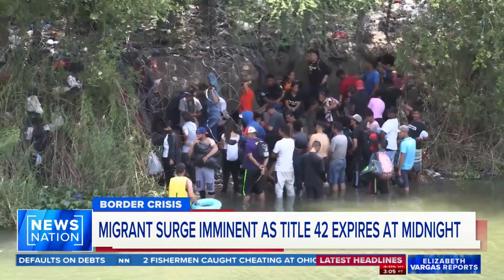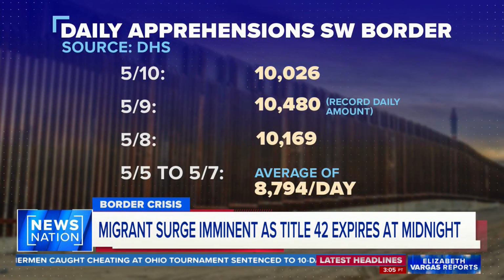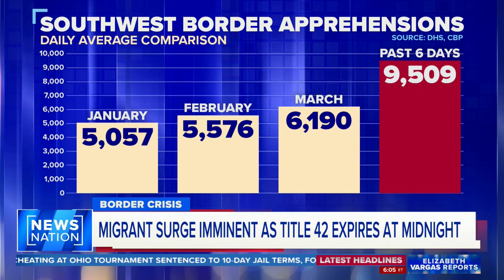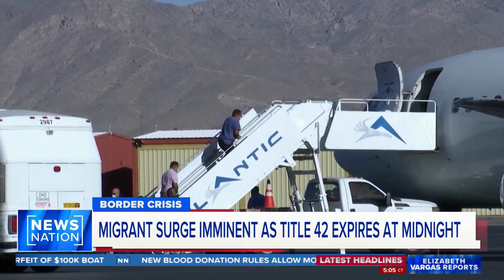Unprecedented migrant encounter numbers being reported. More than 10,000 people were apprehended every day this week. The past 6 days, nearly doubling daily averages from January, February, and March of this year. In El Paso, migrants in shackles can be seen being expelled back to their home countries.